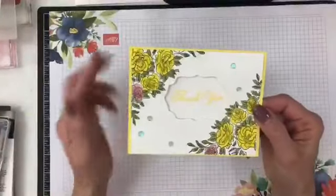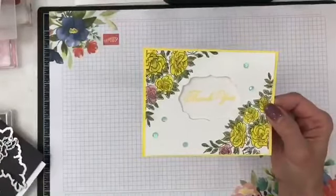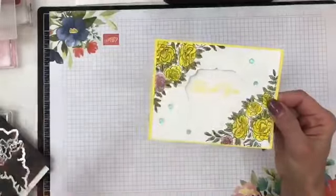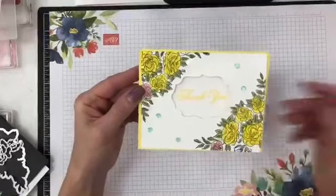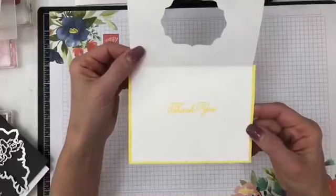Over here. Then I stepped it up a notch, and I used my framelit for the words. I cut that out right here, saved the tag, of course, for another card that you'll see, and then I stamped that on the inside. So it's the same card that I just showed you, but I stepped it up a notch.